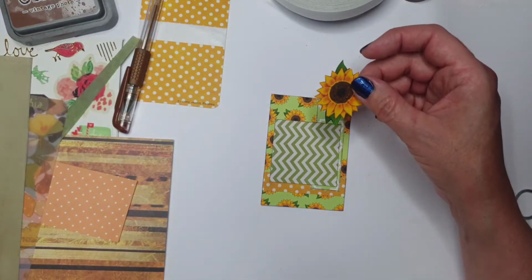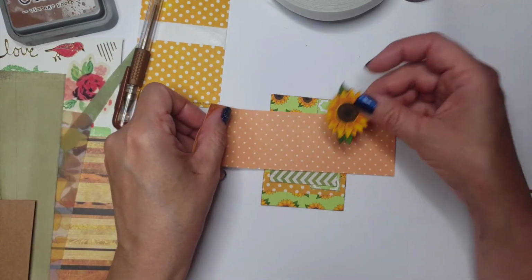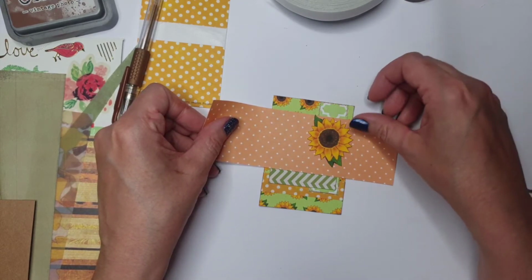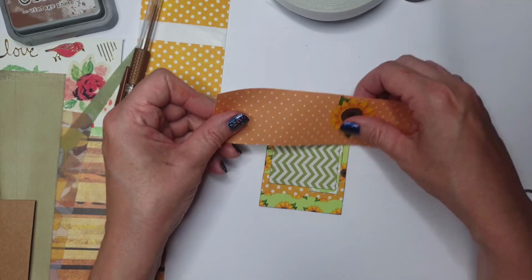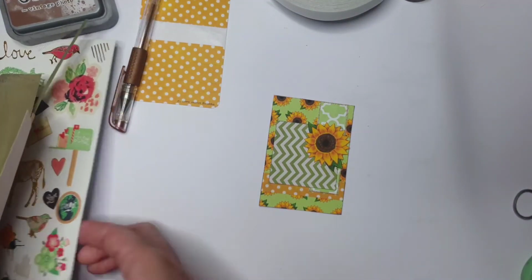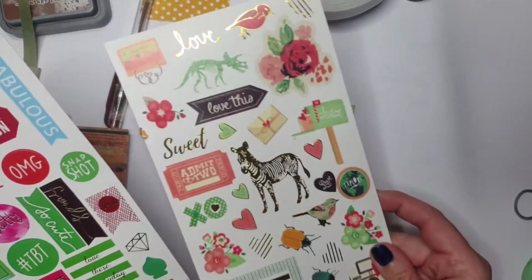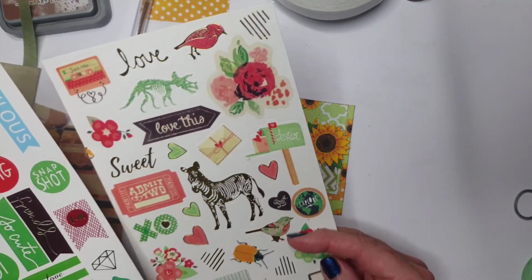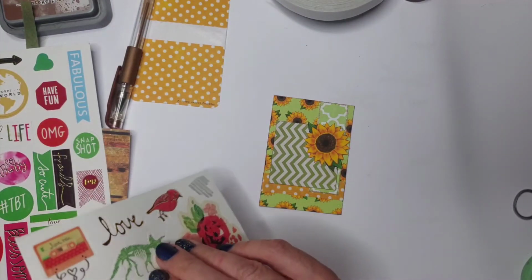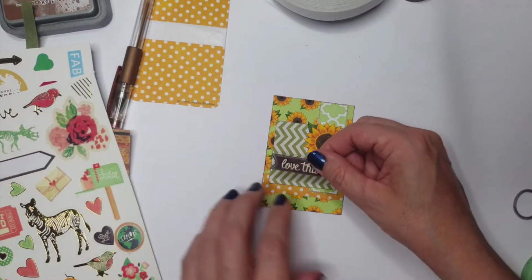I don't actually know. Or we could go for an actual... Ooh, is that too orange? Yeah, it's like more of a... Wait. I don't know. Oh, we also have, I'm going to put one of these brown stickers on. So this one can have either friends, or love this, or the little love. This one's going to have love this, because I think I'm going to make these all a little bit different.